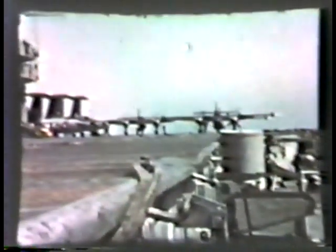Another AD-5 being launched. And this is how it looks when you're getting ready to launch. There's aircraft ahead of me going off. And here we go down the deck. We seem to have a lot of 801s and 802s in this group. I think this was a product of film editing. As I said, we're going to get better at this as we go along.